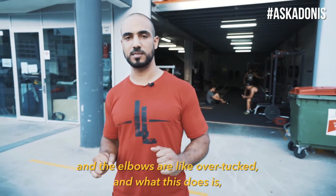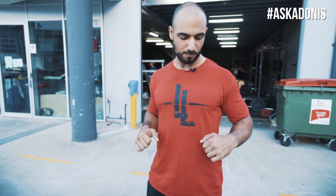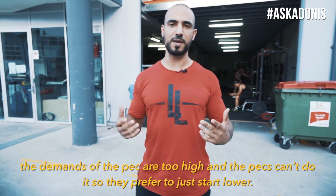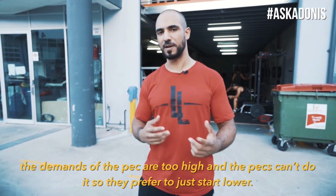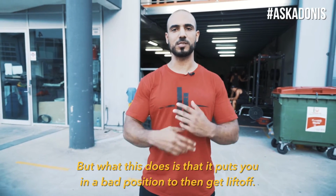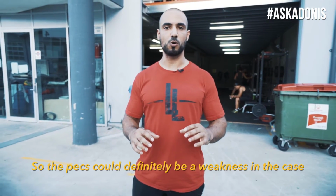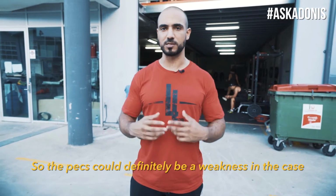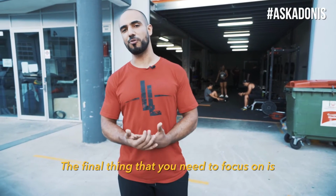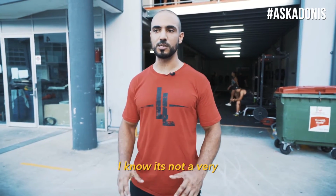Why they're doing this is because if you asked them to come a little bit higher, the demands on the pec are too high and the pecs can't do it. So they prefer to just start lower. But what this does is put you in a bad position to then get lift off. So the pecs could definitely be a weakness in a case like this, where you just get pinned on the chest.